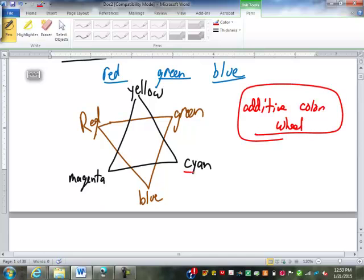Now, most people are not familiar with cyan and magenta. We'll actually show those in the lab on Monday, or in the classroom on Monday with the color generators. But again, these colors are formed by taking light and adding more colors of light to it.